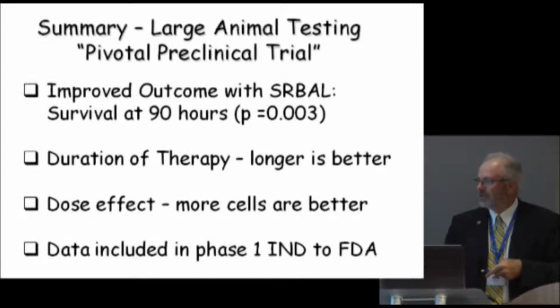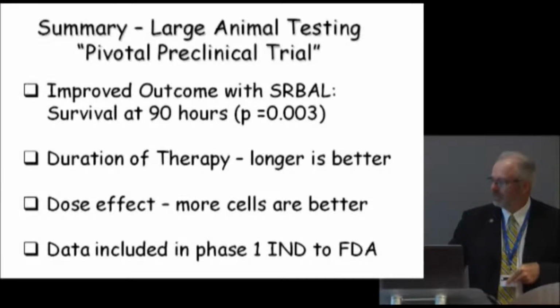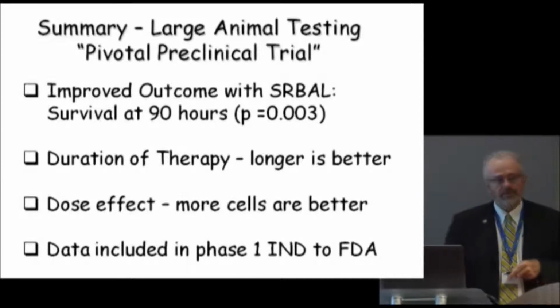Dose effect, the more cells we put in the machine, the better the outcome. If we put in less than 100 grams of cells, it was almost similar to the albumin dialysis group, as you'd expect. Over 200 grams to 300 grams is essentially where we're going to try and go with this for a clinical trial. And this data has been included in an IND submission material to the FDA.